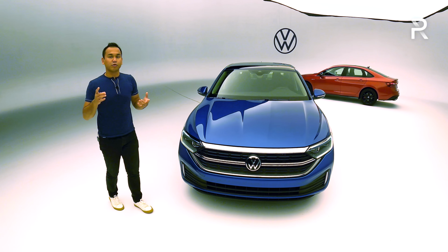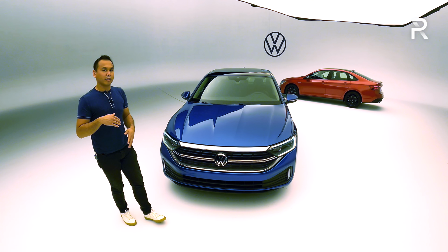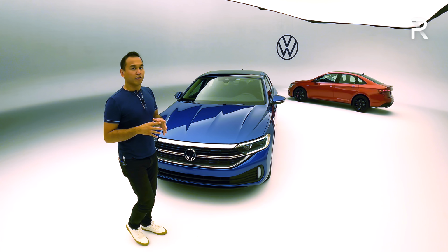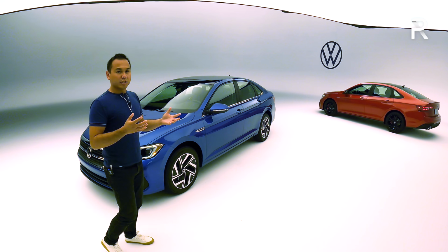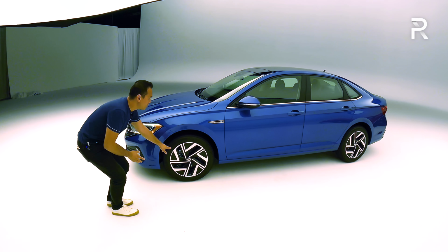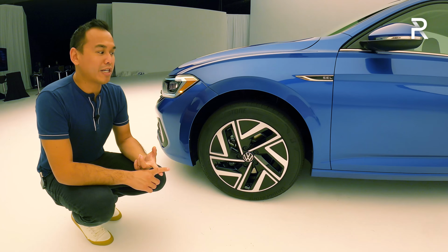VW will also offer a new sport trim, which technically replaces the old R-Line trim. It's going to sit one notch above the base S, and it'll kind of black out a lot of the chrome bits. Now, because this is just a refresh, they didn't really change the overall silhouette and the dimensions of this car, although they did upgrade the wheels. Now, these are the 17-inch alloys that you get with the SEL. All Jettas will come with a 16-inch alloy as standard.